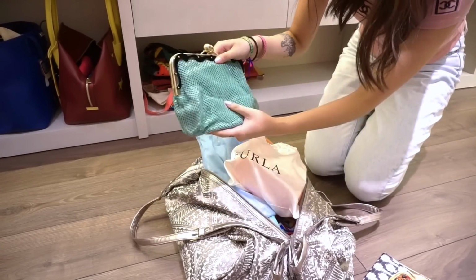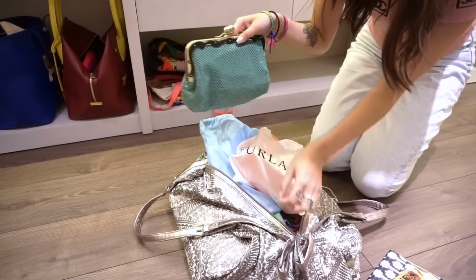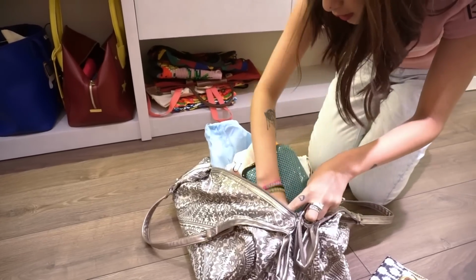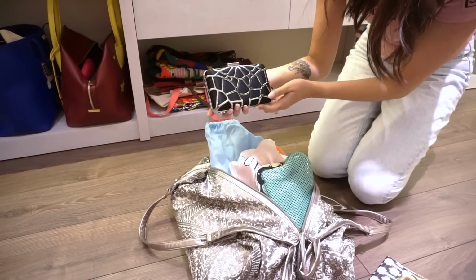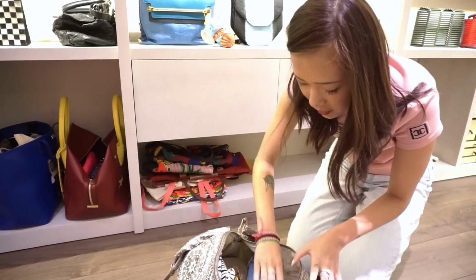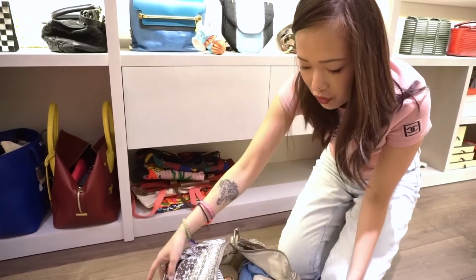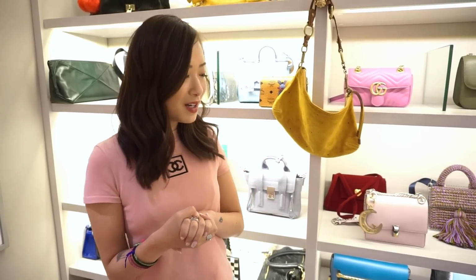This one is from Zara, but I love it, and I actually wore this to my art exhibition in high school. And then this was the clutch that I used for my senior prom, I believe. So yeah, this is just filled with cheapo clutches, but they're sentimental and I want to keep them. I hope you guys enjoyed seeing some of my non-designer bags as well, because I thought I would share some of that. They mean a lot to me and I've kept them.